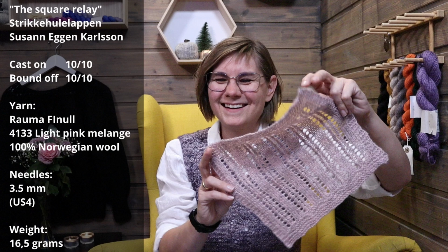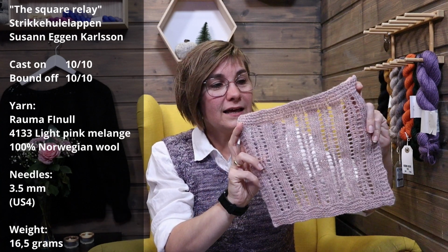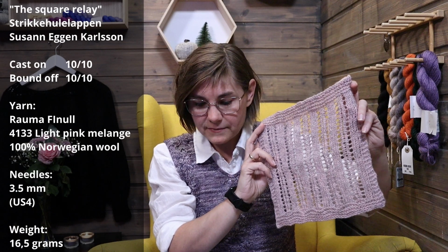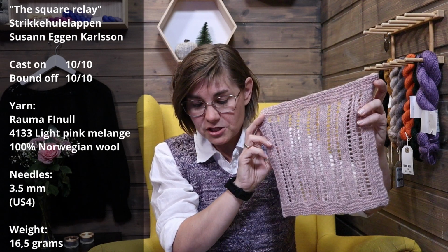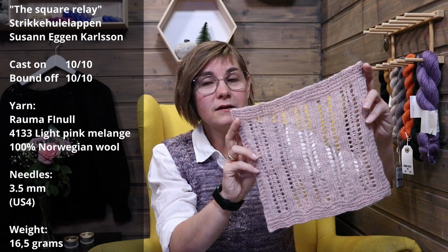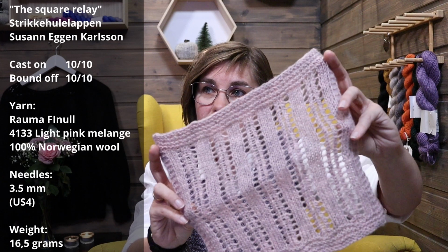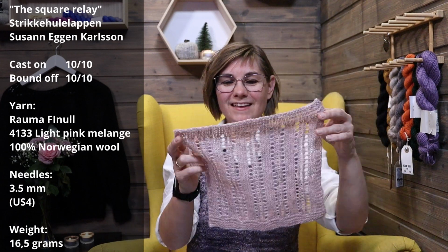square. Yeah, I've knitted in Rauma Finull on needles 3.5mm, which is US 4. I used 16.5 grams of yarn, and I've knitted it in this light pink melange. That is my square for the month.